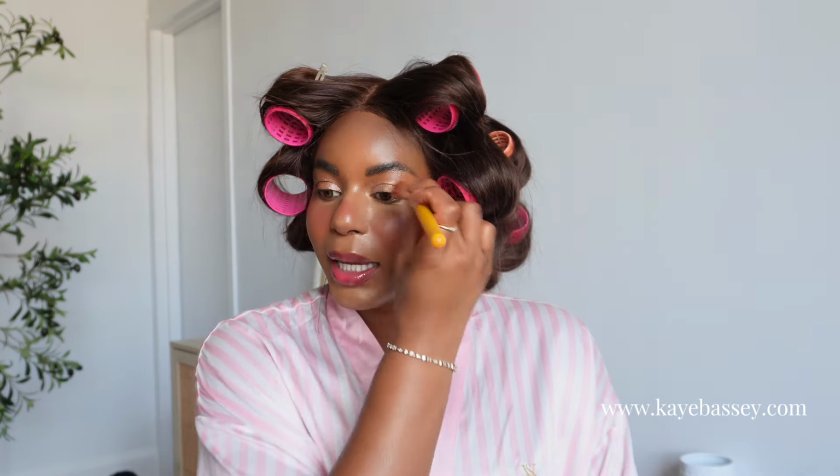So I'm going to take my brush and just dust it right under the brow bones. I'm not adding any more product, but I'm taking it up. And I'm also taking it quite high up on my temples as well, because it just looks really good that way. And now we're going to start setting the makeup.